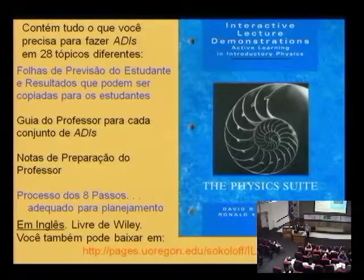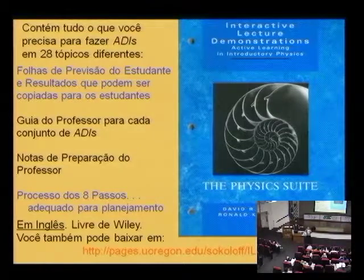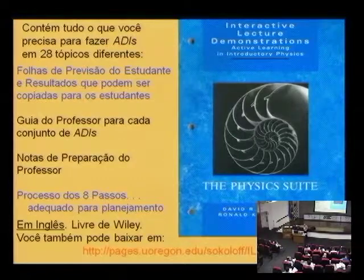If you want to look at it, you can. On this sheet, number one at the bottom, it gives you the link. If you go to that link, you can download the whole book as a PDF. You can look at it. But, of course, if you want to use any of these, except for the ones here, they will have to be translated.